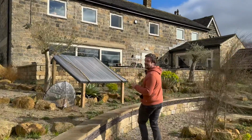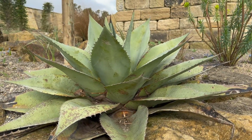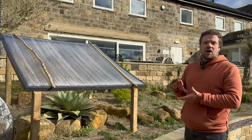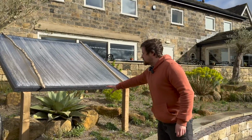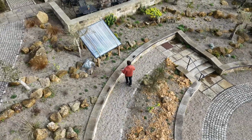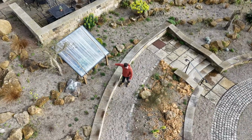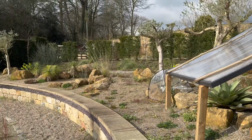This is Agave ovatifolia, that's the whale tongue agave, and it's completely hardy if it has overhead protection from snow and excess rain. So we build these covers over the top of them, and then in a month or so's time we'll take them off, and then these fantastic big spiky evil agave take centre stage in the sand garden for us for the summer.